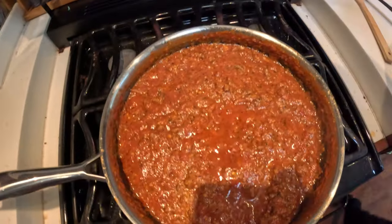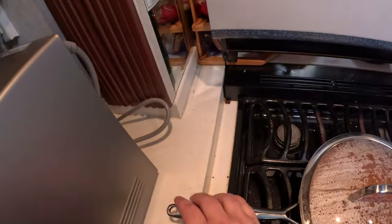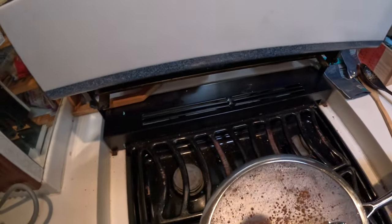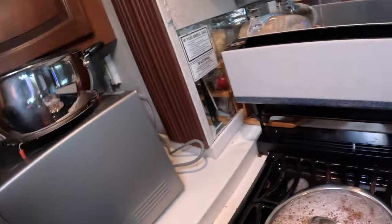Today I'm making spaghetti. Yummy, yummy. Already got the noodles. By the way, guys, this three burner situation that we got, you can only cook one big thing. This wasn't even my biggest pan. Ow, that's hot. Final product, you know, it tastes great. It doesn't matter what it looks like.